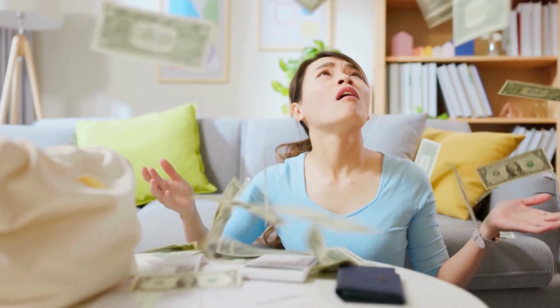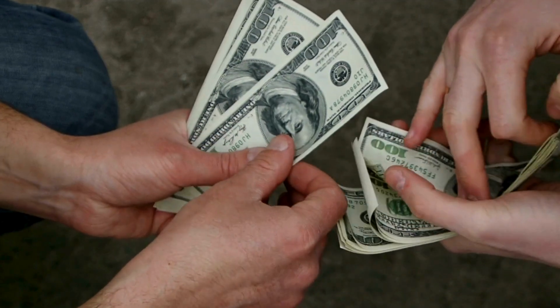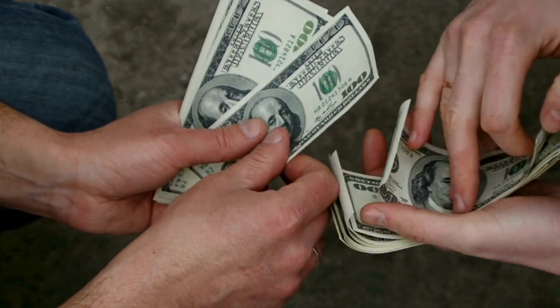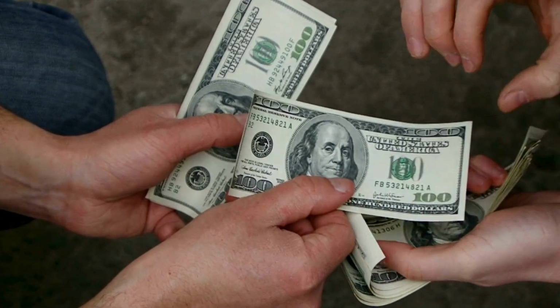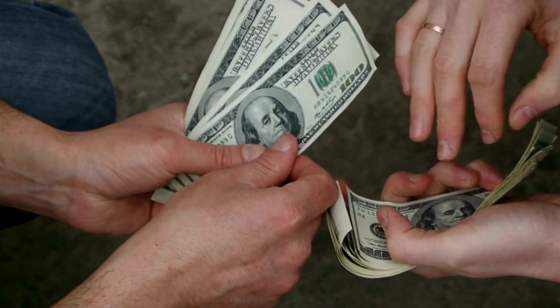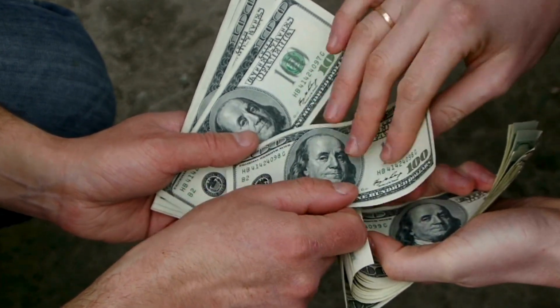For example, if your car breaks down and you don't have savings set aside, you might need to use credit cards or take out a loan, which can affect your financial stability. 3. Limited financial awareness. Because the 5-minute budget focuses on just a few priorities, it might not give you a comprehensive view of your overall spending habits.